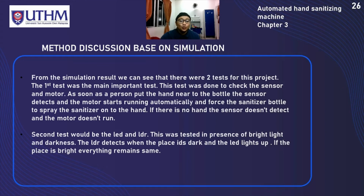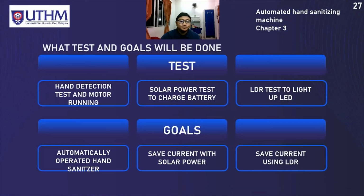The second test will be the LED and LDR. This was tested in the presence of bright light and darkness. The LDR detects when the place is dark and the LED lights up. If the place is bright, everything remains the same.